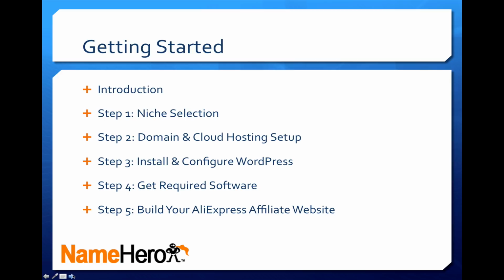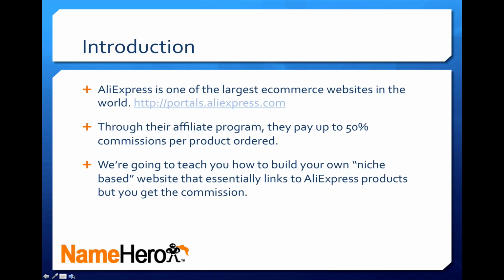You want to make sure, because you never know, one of these days your website may sell for some even bigger bucks. But during this presentation, I'm going to show you the 5 steps to getting it online. And like I said, if you've never built a website before, or if you don't know the first thing about how to code, don't worry about it because you don't need to. We're going to do everything step by step. So feel free to pause this video if you need to, and it will make it very straightforward and easy for you. So let's get started and just go through how you make money with AliExpress.